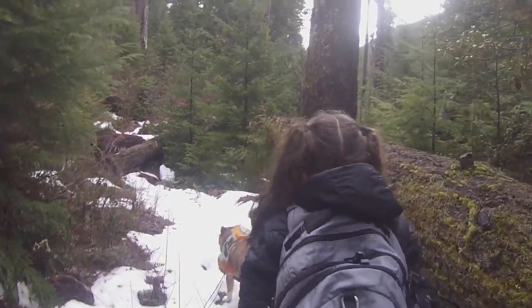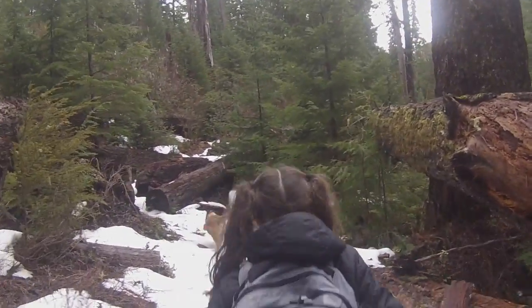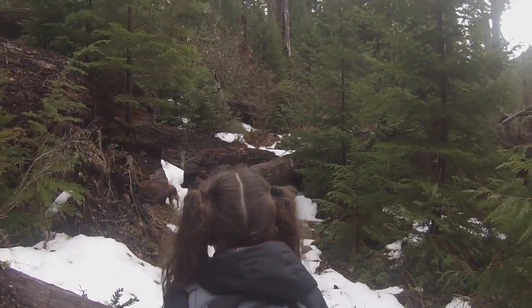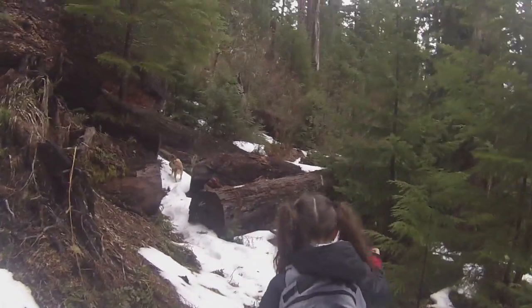Keep going. Ooh, this is kind of deep. Go into the areas where people have walked in the snow. You can see them. Yeah.